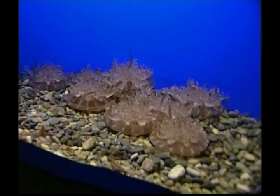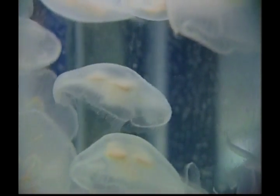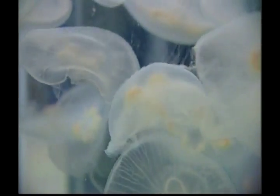They may not have bones or brains, but boy, can they sting! The sting of some jellyfish can be deadly, while others are harmless to humans. Did you know, Zeke, that jellyfish are thought to have been around for 650 million years, and that there are over 10,000 species?